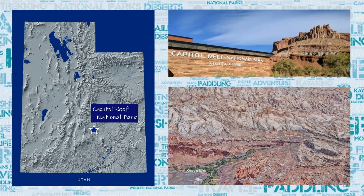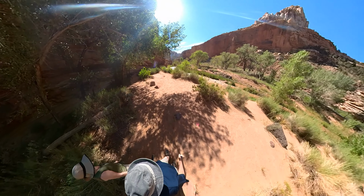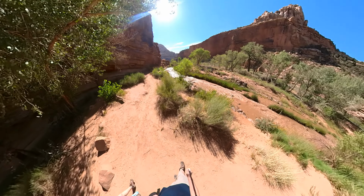This graphic shows the area that we'll be exploring. Supposedly, there's a big rock arch back there that's worth the effort to reach. It was a hot summer day, so we loaded up with extra water and snacks. Let's go.